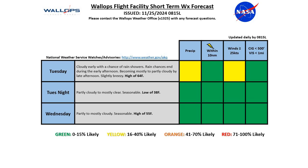So out ahead of the front, mild conditions with a high of 64 degrees. We do have the yellow risk for that precip chance and a yellow risk for those winds that are above 25 knots with that possibility there. It won't be an all-day wind advisory if we do see one, likely just a period of maybe a few hours at most. Tuesday night, we'll see a continuation of some decreasing clouds as high pressure builds in and some cooler temperatures becoming more seasonable with a low around 38 degrees, partly cloudy to mostly clear. Green conditions for our weather risk.